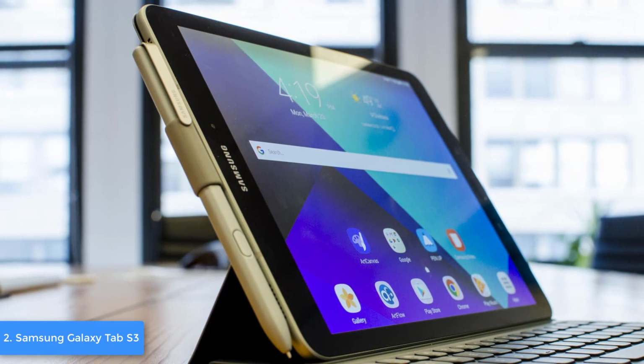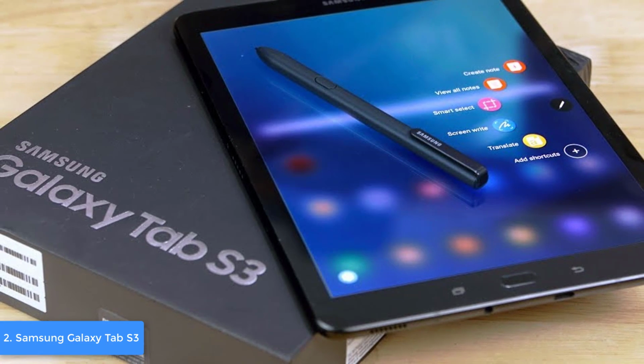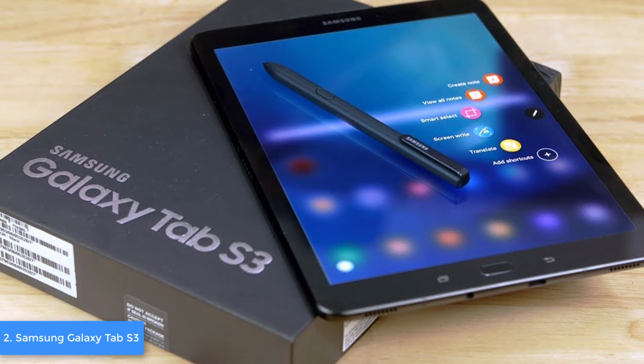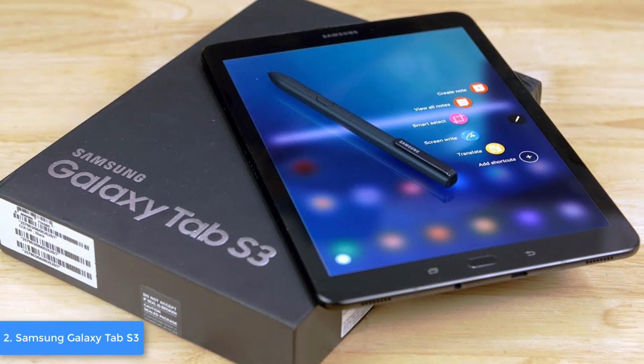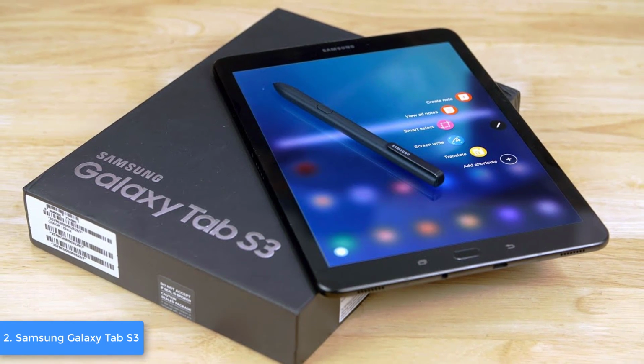You can multitask easily and quickly with the Tab S3's quad-core processor, which allows you to share files wirelessly fast, get notifications fast and even take calls from your tablet since it has slots for 2 SIMs. Overall, this tablet is complete in every aspect and we highly recommend it.